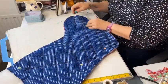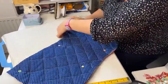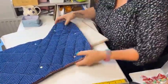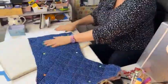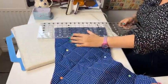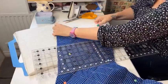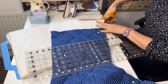So you're pinning these together, lining it up. And it's 1 centimetre. Oh, that's what I was going to check, wasn't it? Because one was longer than the other. So that should be 2 3/4. Yeah, so that one is correct. And that one's still a bit long. Tells you on the pattern.